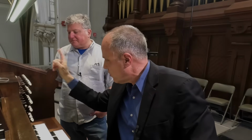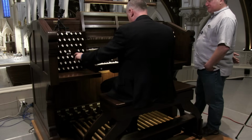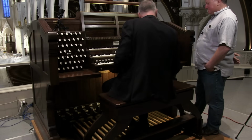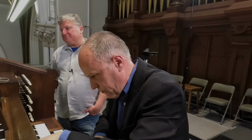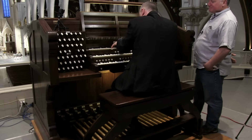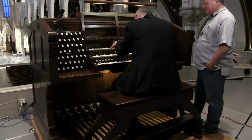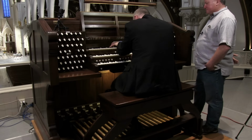Of course, there's the cornet we've already looked at on the great. There's a cornet on the pedal, 5 rank, of course added with other things. But the most gorgeous one is on the choir division. Now, that is a solo sound. And I know we're skipping around, but it's astounding, but anyway, that's fun.